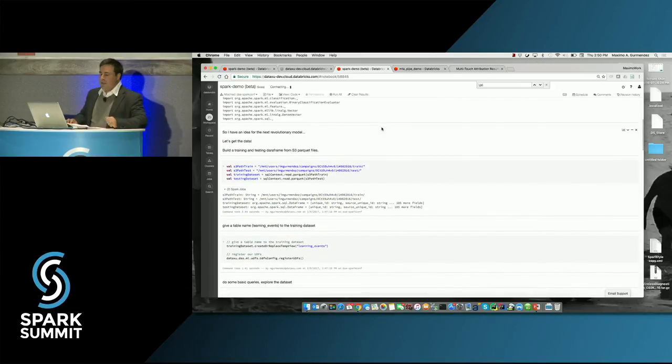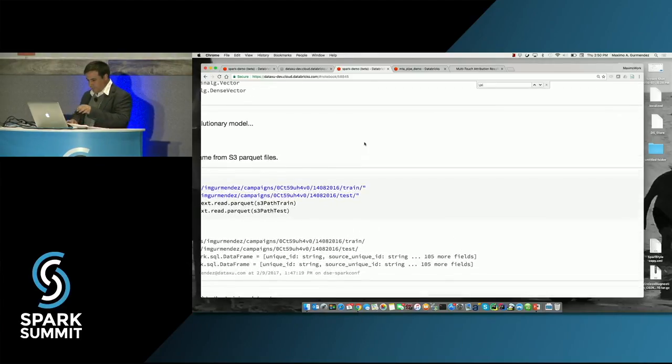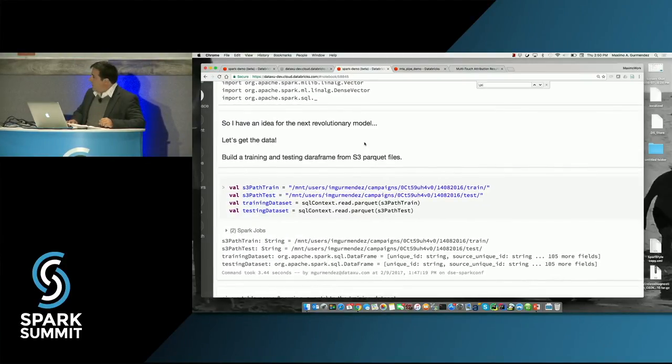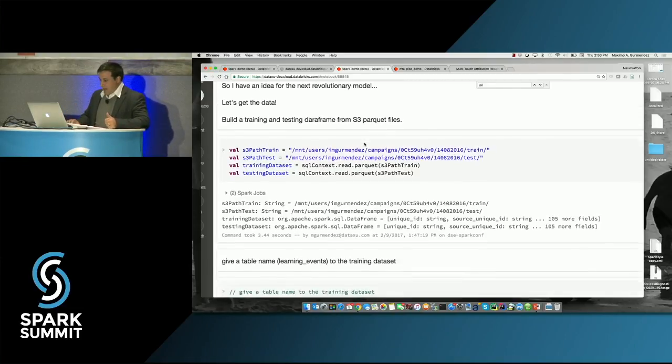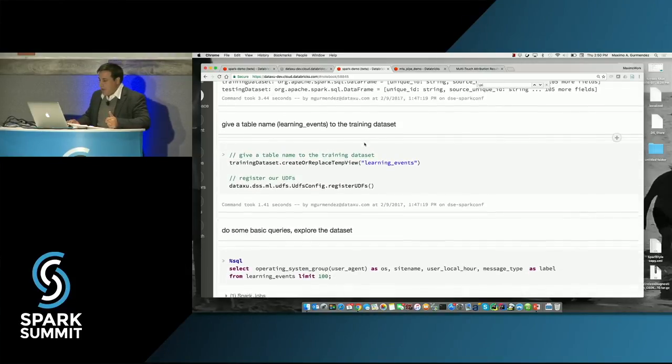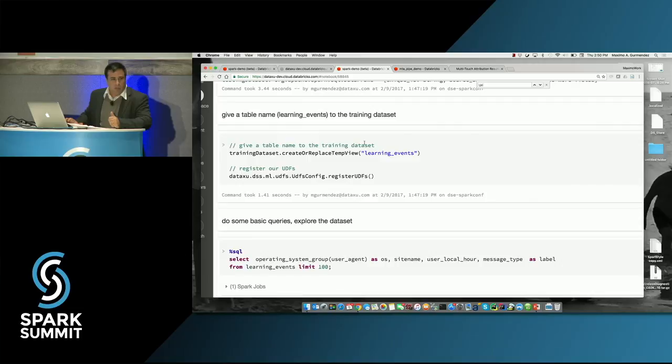The first thing we need to do is to collect the data. We're going to split the data for testing. The first thing we would do is collect the data for testing and training, and do some data exploration, and give a name to this data frame that we use for training. In this case, we call it learning events.